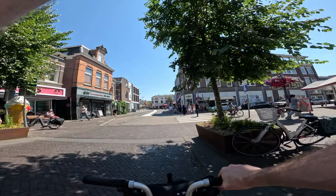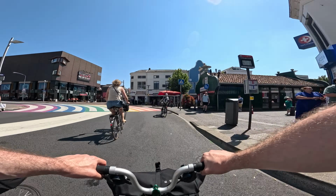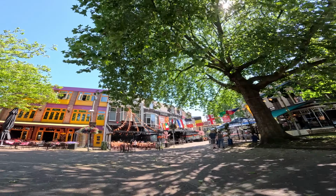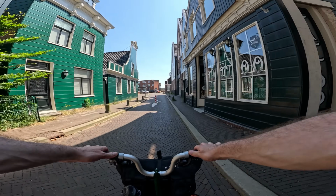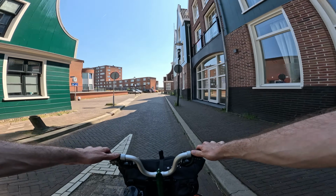Right down that street. The houses and streets in this area are straight out of a fairy tale. We absolutely loved exploring it on our bikes. The weather that day was just superb. We will definitely come here again next time we are in Amsterdam.